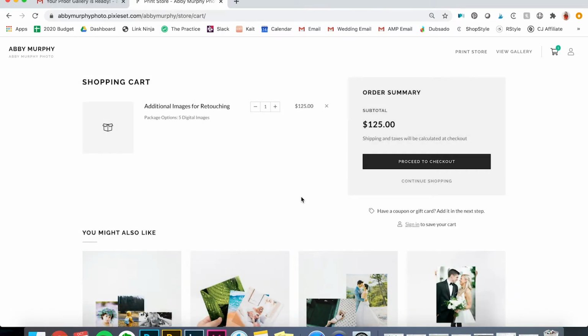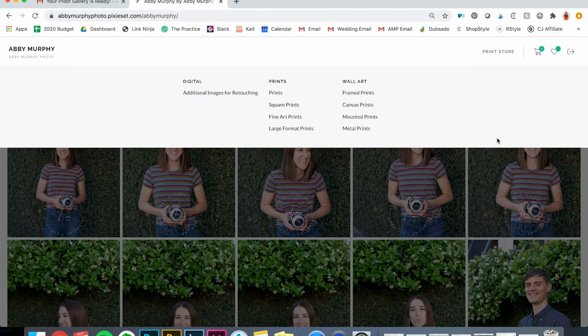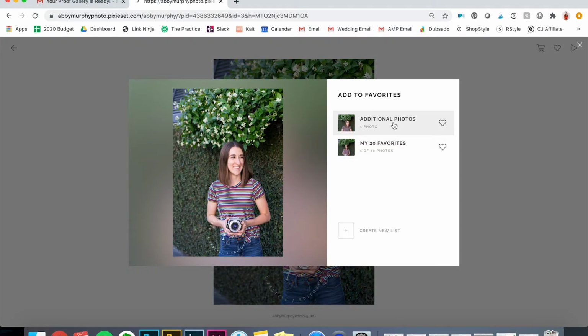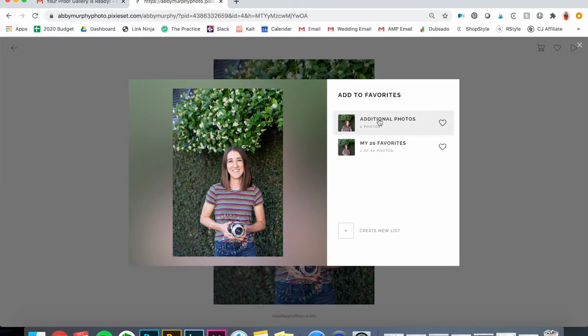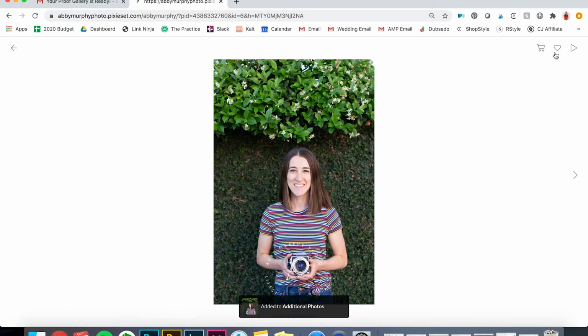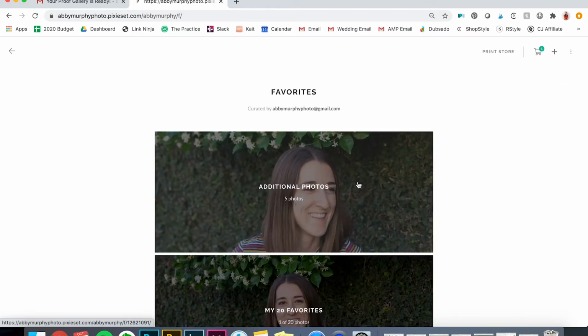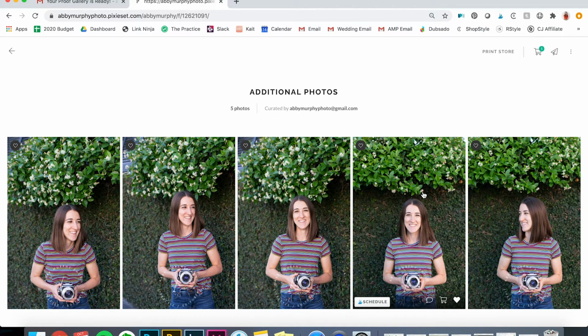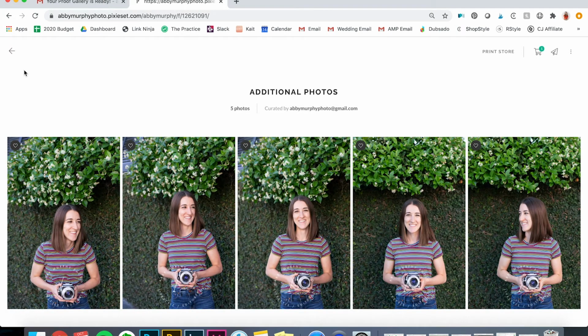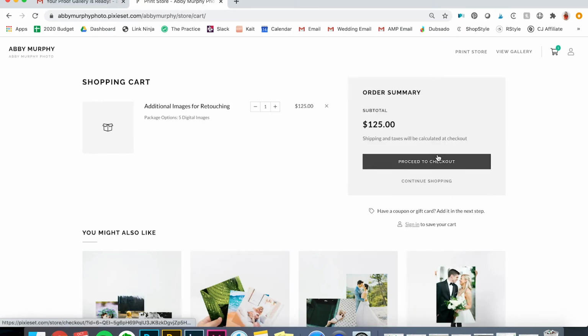So you can either do this up front or we can go back to the gallery first. And let's add a few images to this favorites list. So let's say you want to do the 5 additional images. So let's add 5 right here just so you can see. All right, and then let's go back to this favorites list so you can see. So this is the same thing. So you're going to buy your package separately, and then you can send this to me when you've finished selecting your images right here. So send to photographer, write a note and send it along, and then you can go to your cart and proceed to checkout right there.